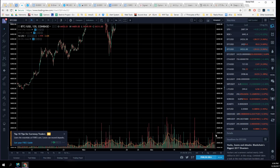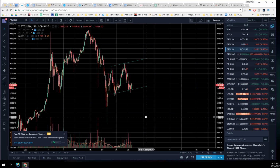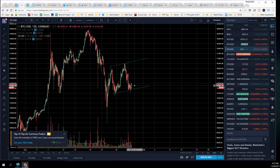But going back here towards current times, now you can see it. We have the cup with handle here. We broke out, we came all the way back down, but we're not really V'ing up. We're kind of living in these low levels. This needs to get going over the next day or two. Otherwise, I think we're in danger of just kind of an exhaustion sell-off.